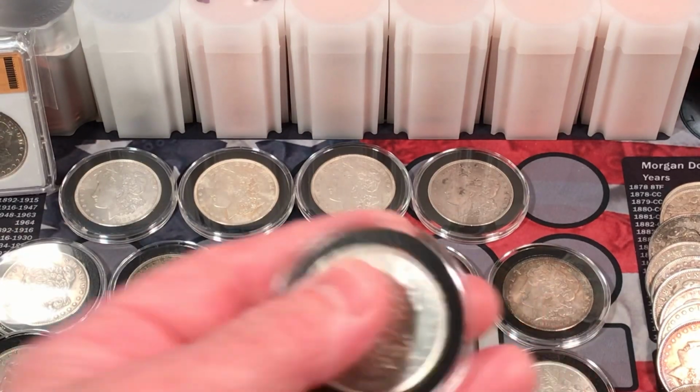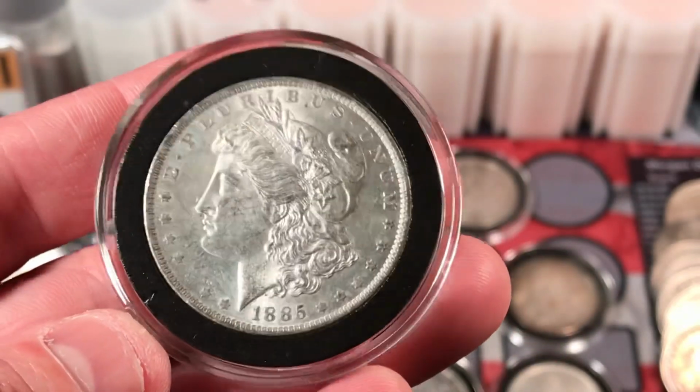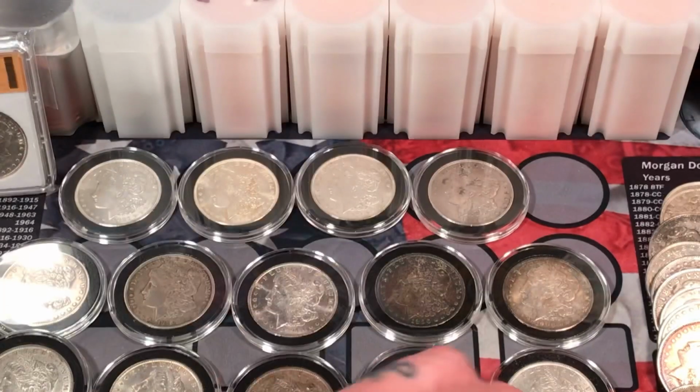We'll keep on going here. We have an 1885 again. This one's got a little bit of cartwheel going on. It's got quite a bit of detail. And that is out of New Orleans as well.